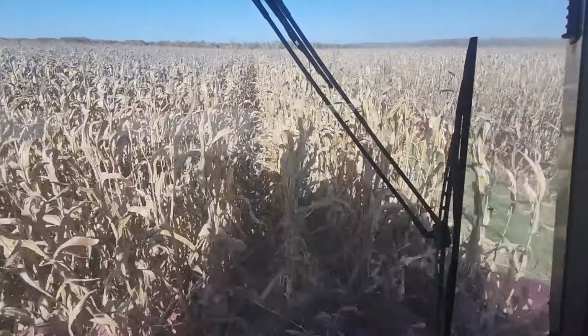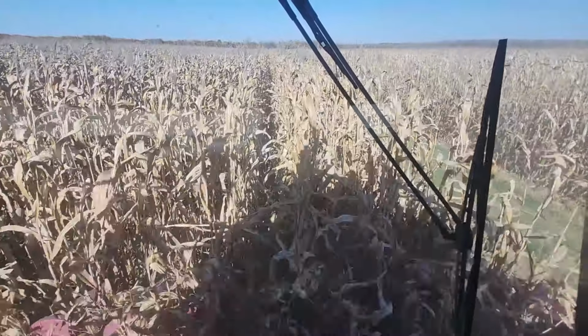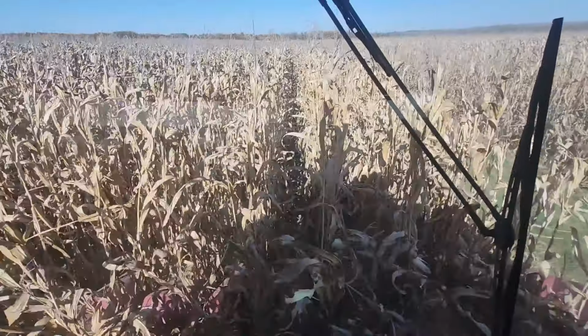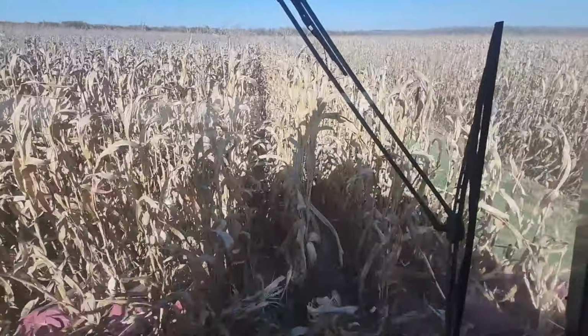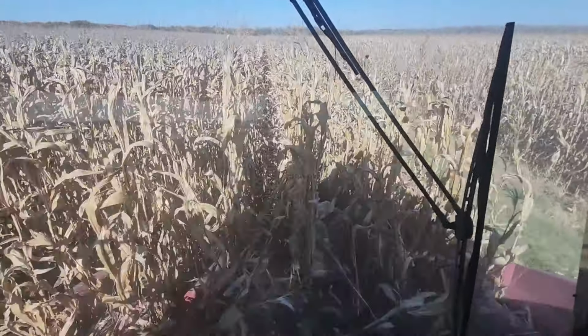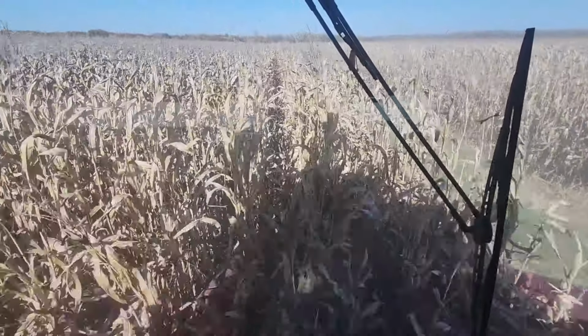264, which I'm not going to complain about one bit, but I have a feeling it's not making that much. But it's making over 200 as fast as mine. Hopper's filling up, so that's a good thing. Definitely a good number of corn.